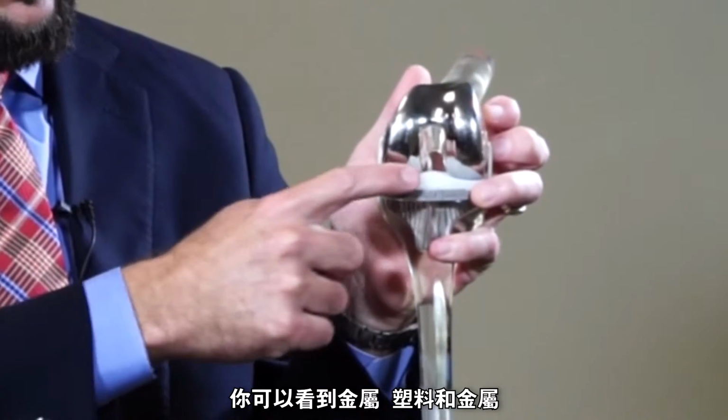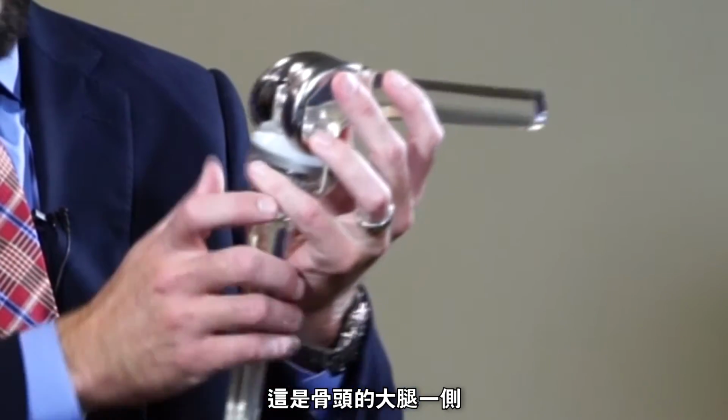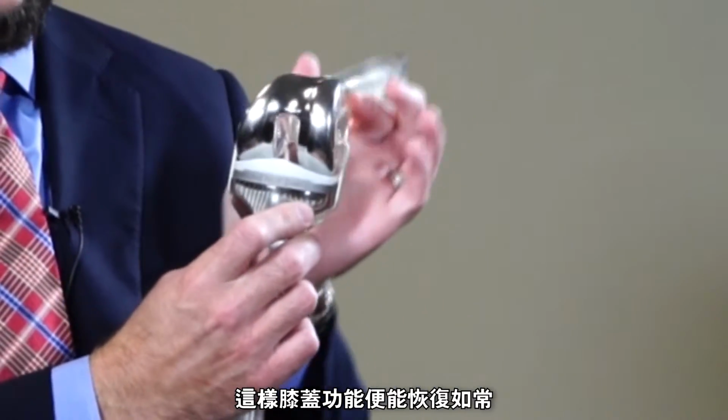So what we're doing is, if you look at this model here, you can see metal, plastic, and metal. This is put in following surgery. We remove the bad bone and cartilage off the end of the bone, and then after that we have an implant which is sized and shaped for the patient and then held in place on the end of that bone with cement. So this is on the thigh side of the bone, and then obviously the same thing is done on the top of the shin bone, that we remove the bad bone and cartilage off the top of the shin bone. We replace that with a piece of metal that again is sized and shaped for that patient. And then we put a piece of plastic in the middle that we're able to adjust in size as well, which then allows the knee to function as it was supposed to originally.